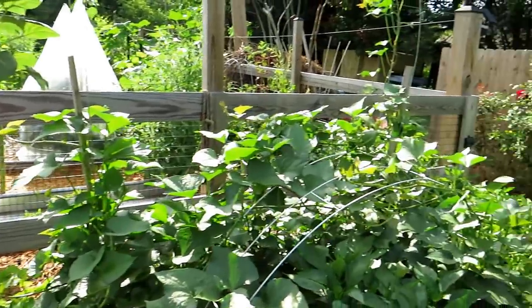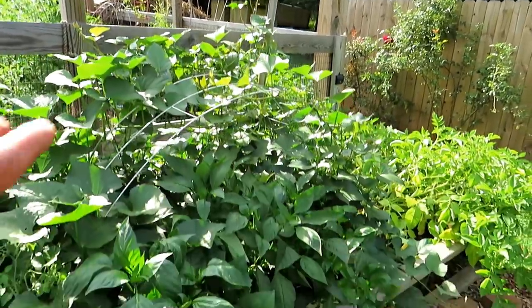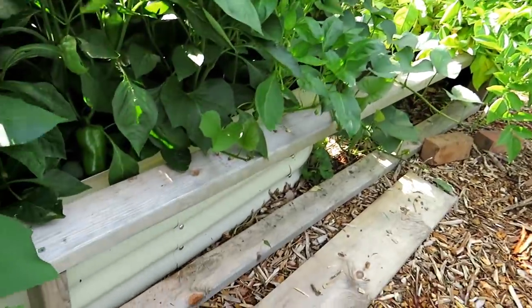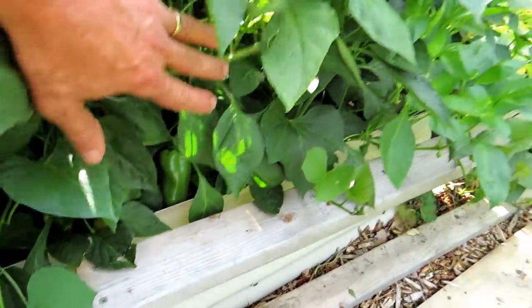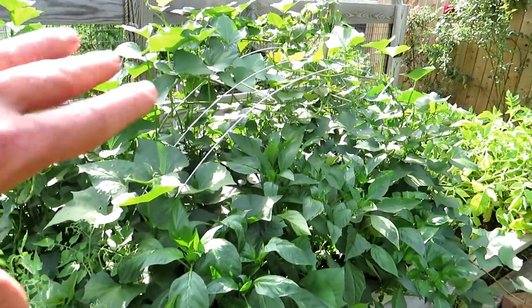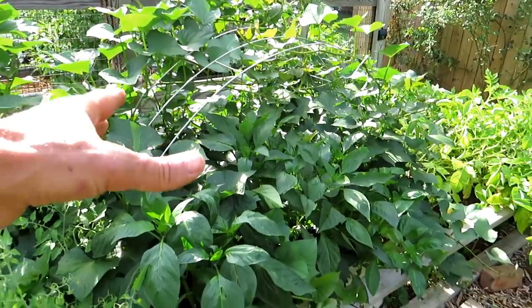Sweet potatoes doing really well. Pepper plants in front, I like just showing them off. They're doing well. I don't know if there's any peppers on there. Well, yeah, they're starting. You know, you can combine plants that you wouldn't think of. So sweet potatoes in the back, peppers up front.